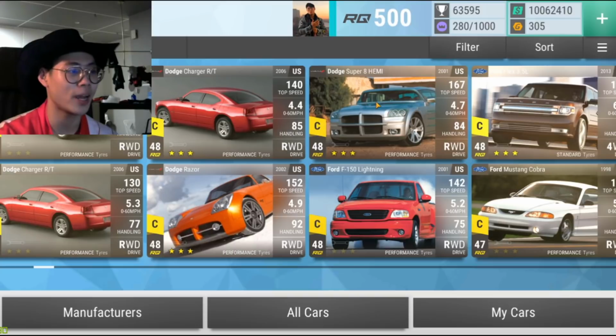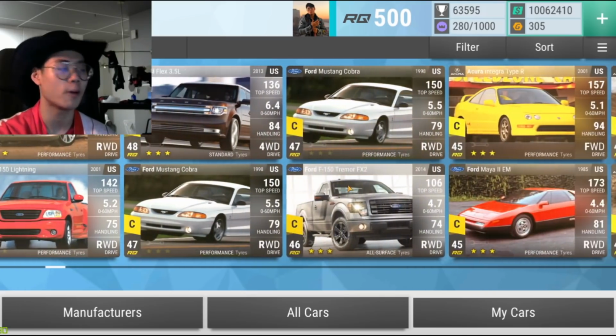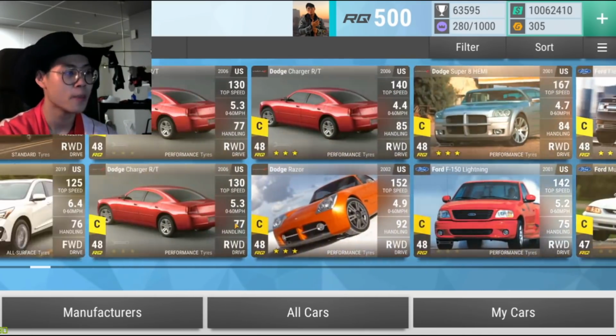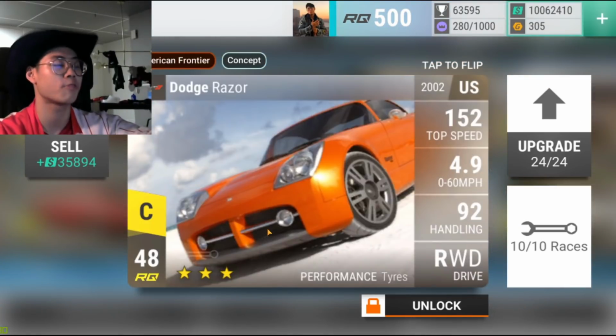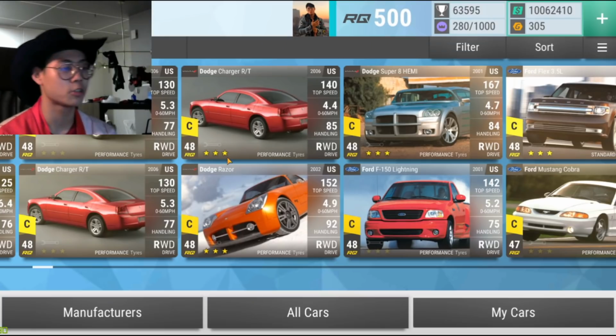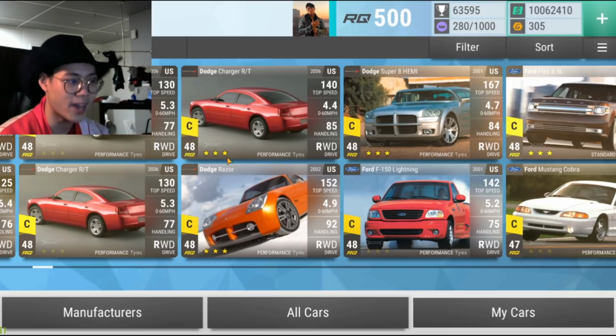I also have the Super 8 Hemi and the Dodge Razor. These two were my first two American Frontier Super Rares. Well, not first two, like in the top 5, because the first was the Maya and the SLX, right? But those were definitely in the top. This one I got from my first pack opening after American Frontier dropped. And the Hemi was from the free Frontier pack that you get when the update drops. So max those two out really quickly. I don't think the Super 8 Hemi is going to be really good. It's just an all-rounder, 4784, medium ground clearance, okay.